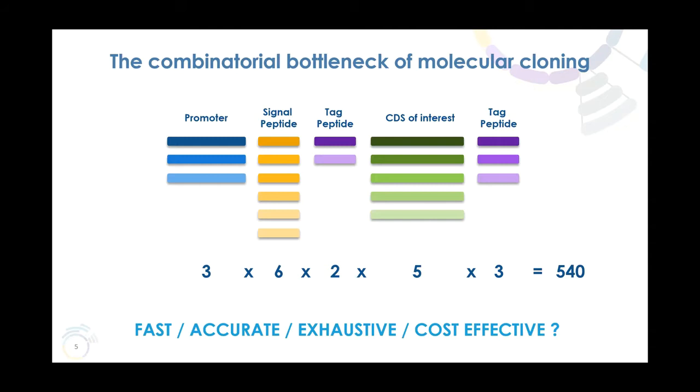And with so many parameters for each category, if you want to do the full study in a very rational way, like the very large study we just had before, it means creating a lot of expression vectors in one go. And how can we do that in a very fast way, being accurate, not missing any of the combinations, and still remaining cost effective? And this is what we try to bring to the field.